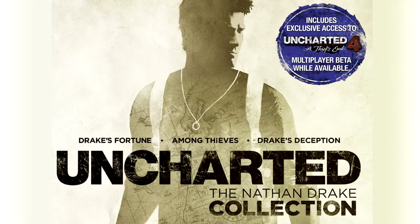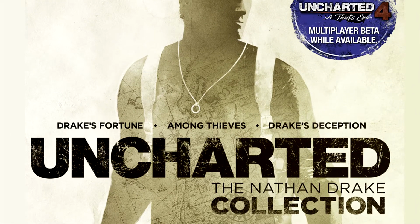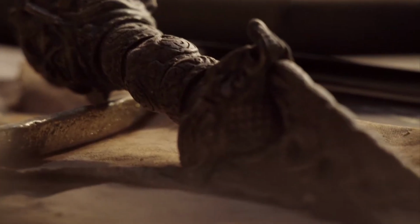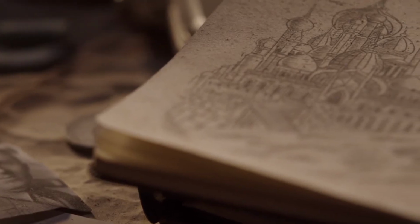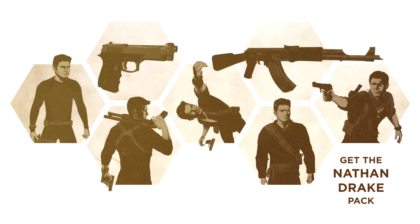The Nathan Drake Collection will release on the 9th of October and will include the first three Uncharted games completely remastered. Remastered in 1080p, 60fps with upgraded lighting, textures, and models, as well as photo mode being brought to each game. Sony's also trying to entice everyone to grab the collection by adding some pre-order bonuses that include a whole bunch of player skins, the golden AK-47 and the golden 92FS.